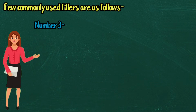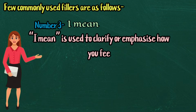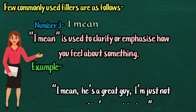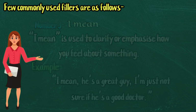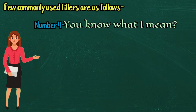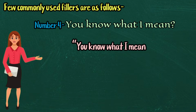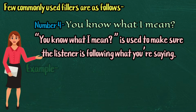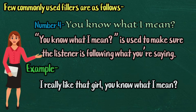Number 3. The filler phrase, I mean. I mean is used to clarify or emphasize how you feel about something. Example: I mean, he's a great guy, I'm just not sure if he's a good doctor. Number 4. The filler sentence, you know what I mean. You know what I mean is used to make sure the listener is following what you're saying. Example: I really like that girl, you know what I mean.